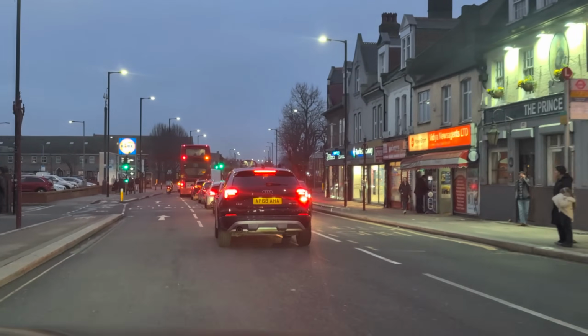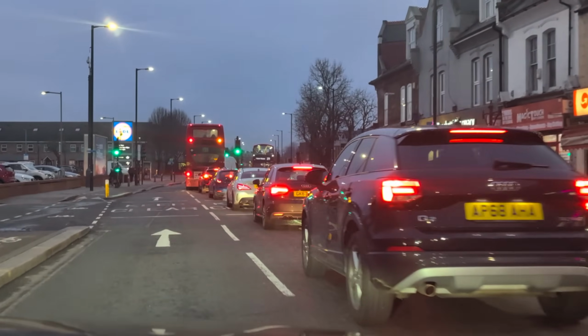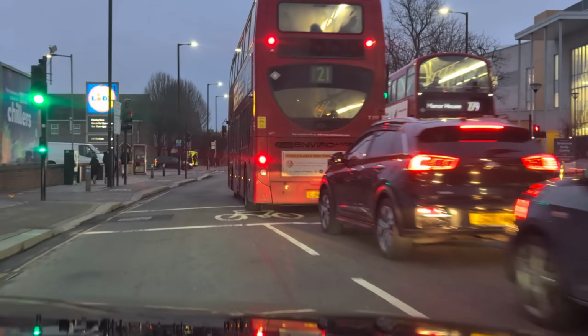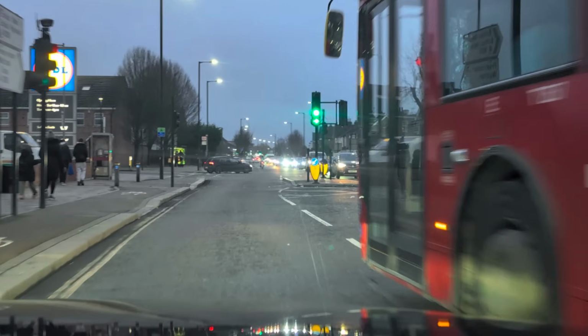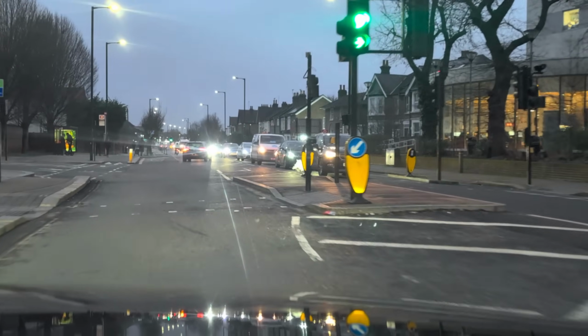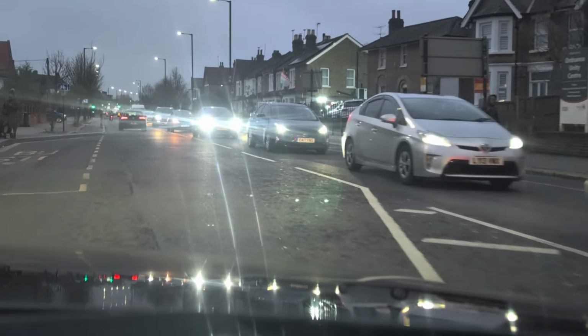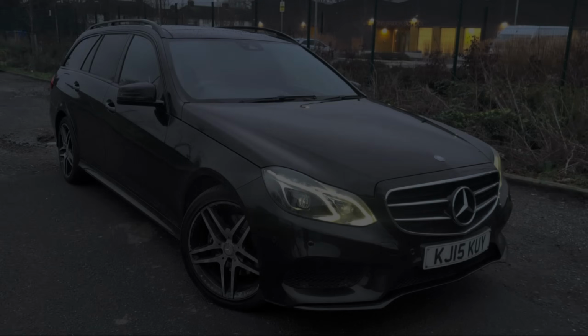So I've got my boy with me. What do you think? Will I get in trouble with mummy if I want to keep this car? Yes. Uh-oh. Okay, I better get rid of it then. Yes, I've got to listen to my boy's very sound advice.